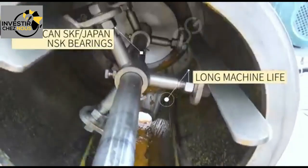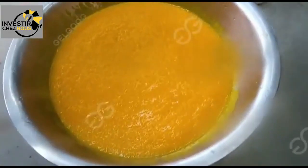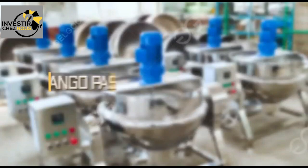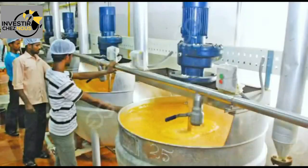Let's start with the mango juice business. Here are our key points. Growth of juice demand in African and global markets. The potential for exporting mango juice and accessing international markets, discussing competition and niche opportunities, organic, sugar-free juice.